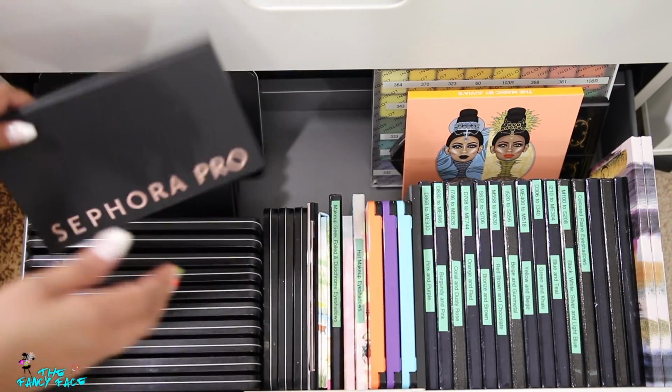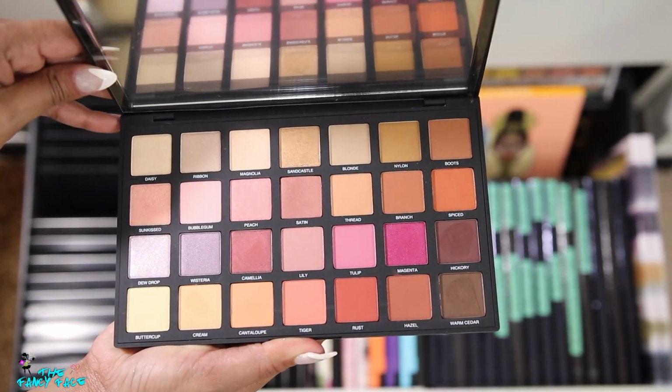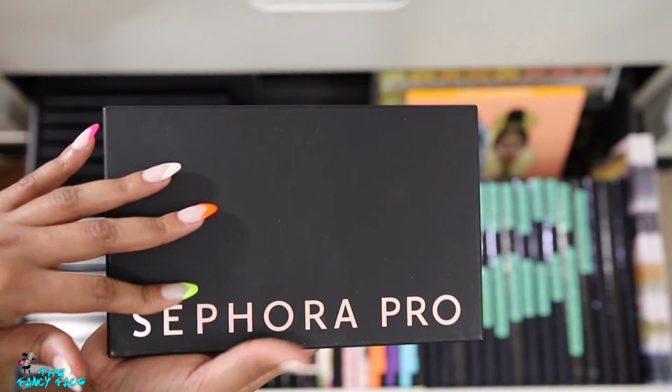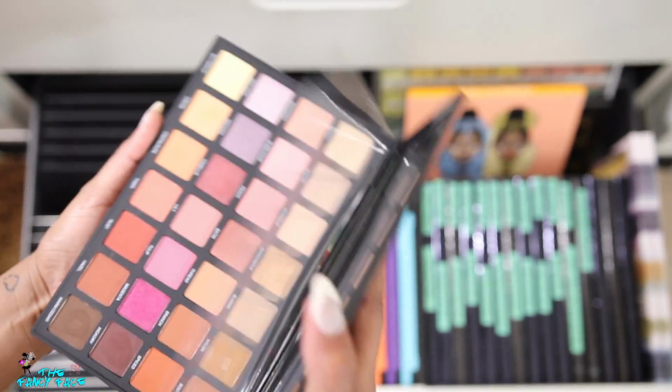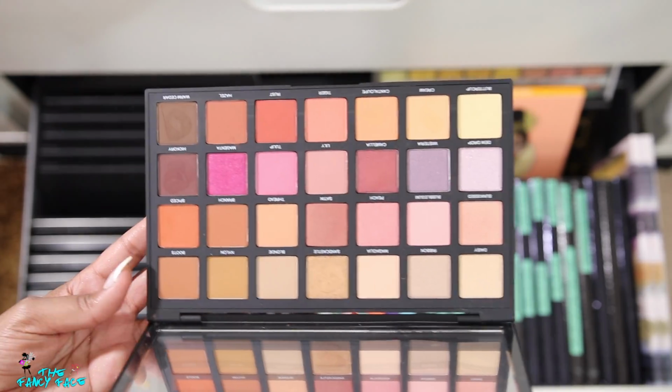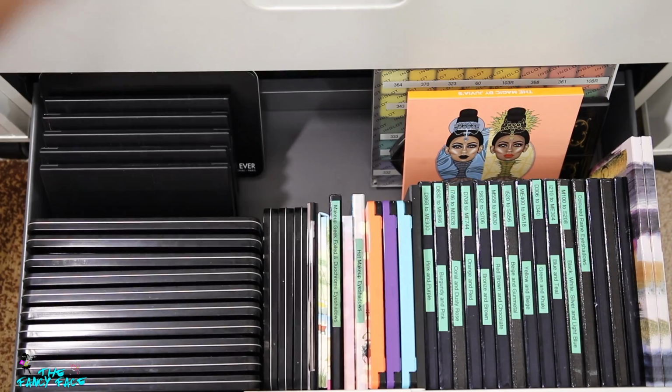And then back here, I have all the Sephora Pro palettes. Well, not all of them. Well, yeah, all of them. So this one is the new Nudes palette. I can probably get rid of this because I don't care about this palette at all. Do I? No, not really.